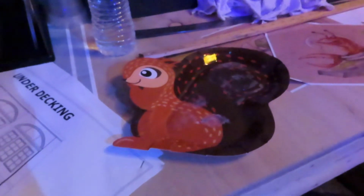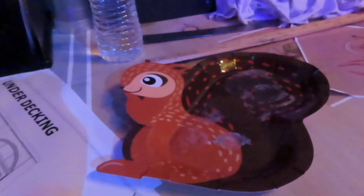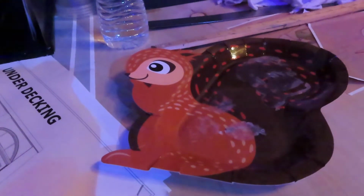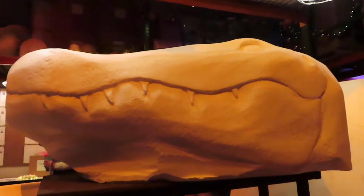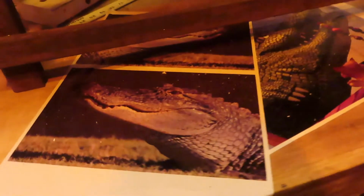And look at that. It looks like someone brought... Wait a second. This is a little homage to the squirrel that's in the tree at Christmas time. Oh my goodness. Okay. We have an incomplete foam head of a crocodile, and you can see that they have pictures of alligators so that they can model it off of that. That's super cool.